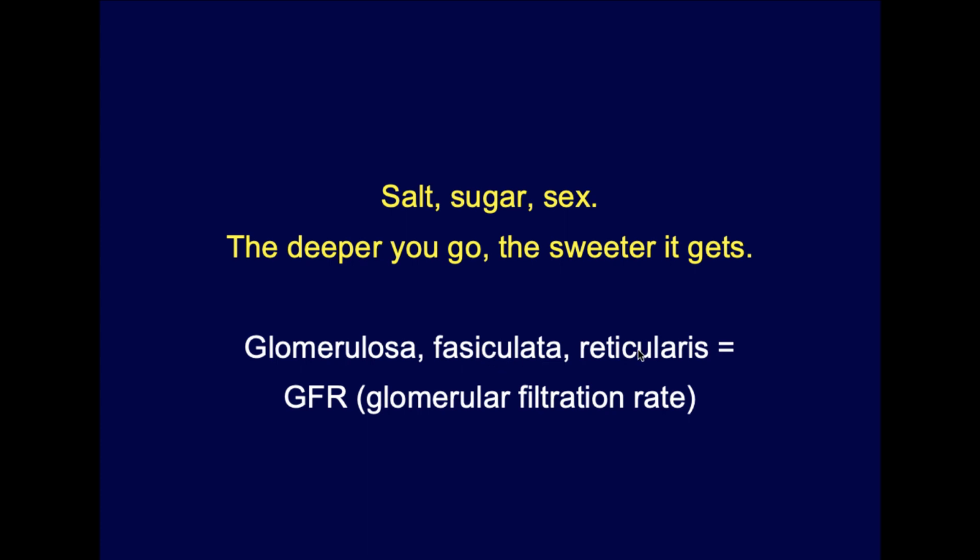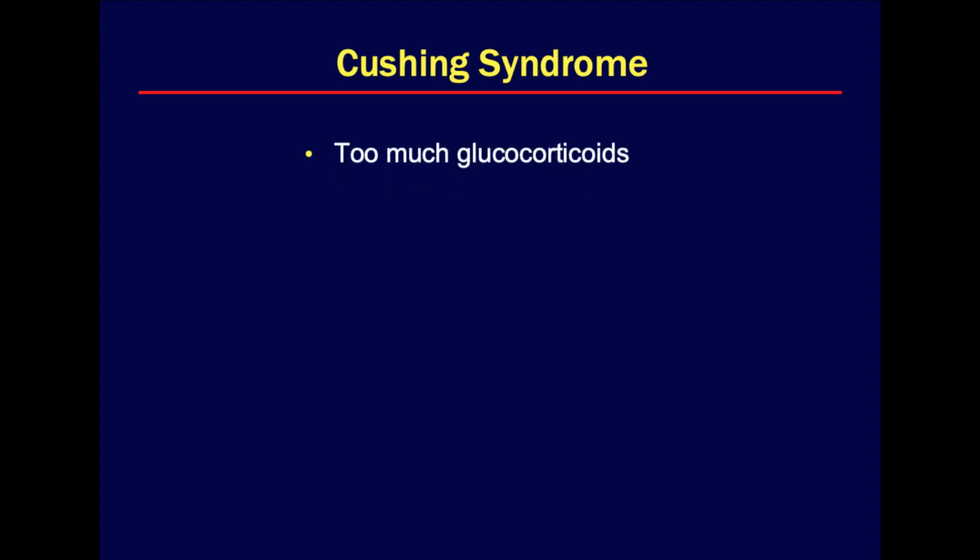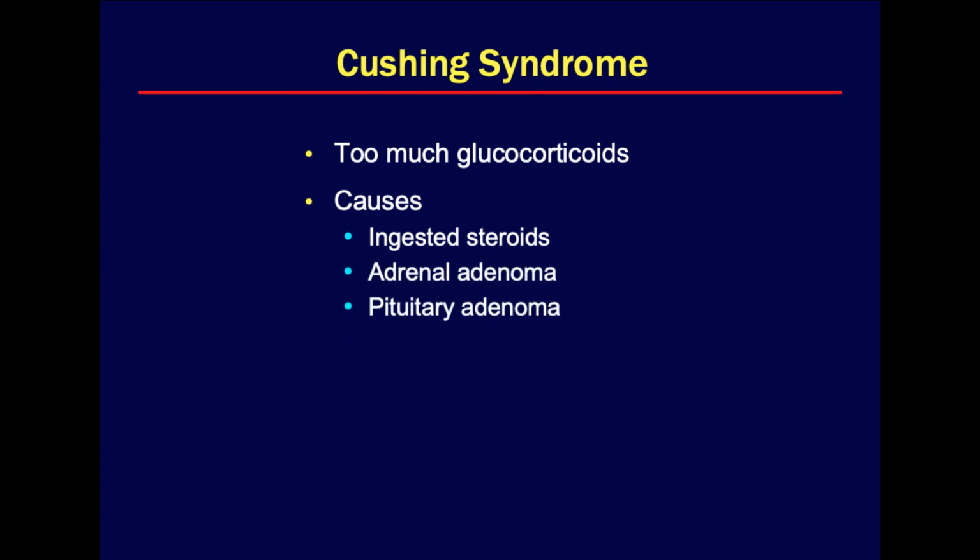Glomerulosa, fasciculata, reticularis. The next disease we're going to talk about is called Cushing syndrome, and this is where the person produces too many glucocorticoids. So glucocorticoids would include, for instance, cortisol. And the causes would be, first of all, you may not have to produce too many because, well, I have something else wrong with me, and now I have to actually take glucocorticoids for whatever my issue is. So I ingest steroids.